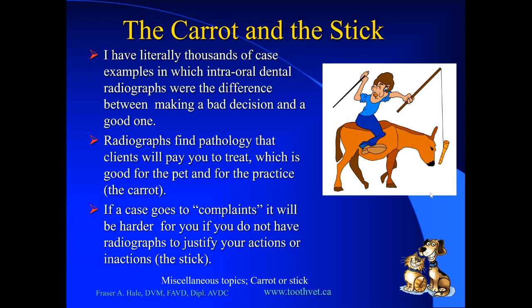So that's good for the pet, and really that's good for the owner, because ultimately the owners want their animals to be comfortable and healthy, and so they want the pathology found and treated. And we'll sometimes hear economics listed as a reason for not having radiographs, that our practice can't afford it, or our clients won't pay for radiographs.